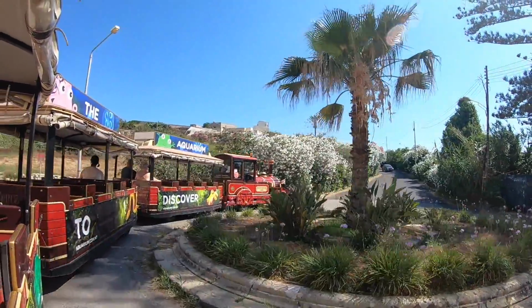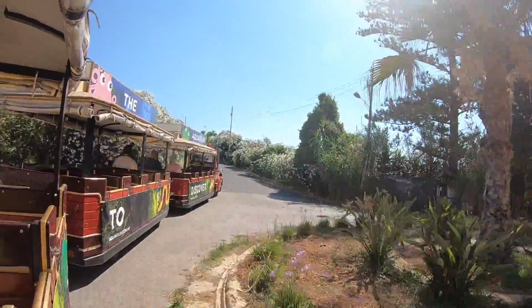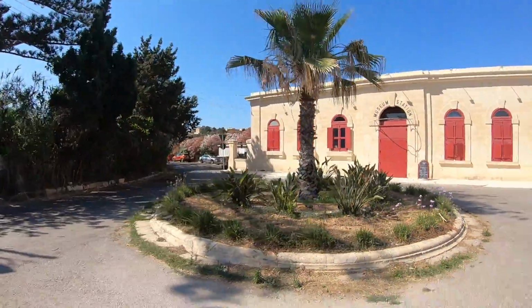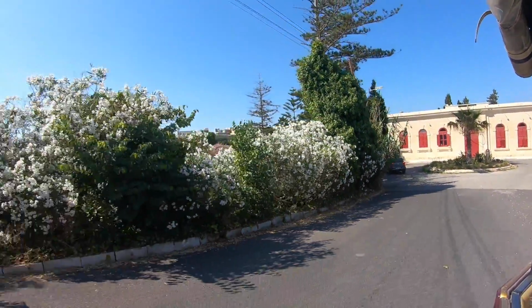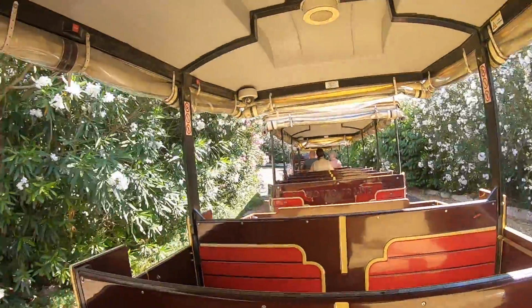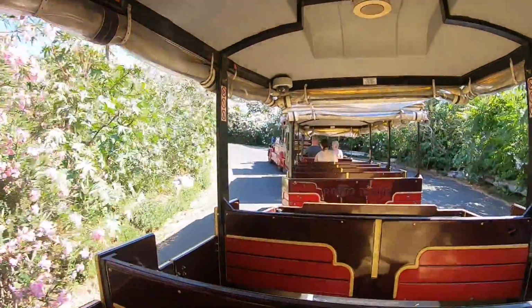On your left, we can observe the imposing and magnificent bastions of Mdina in the vicinity of Green Gate, which is Mdina's secondary main gate, which is said to have been inhabited by a Greek colony in the Byzantine period.